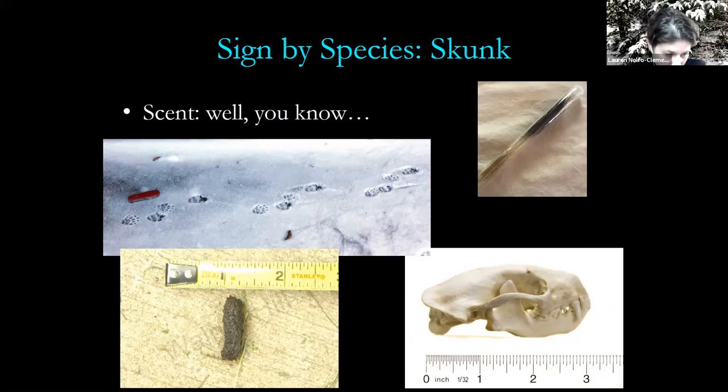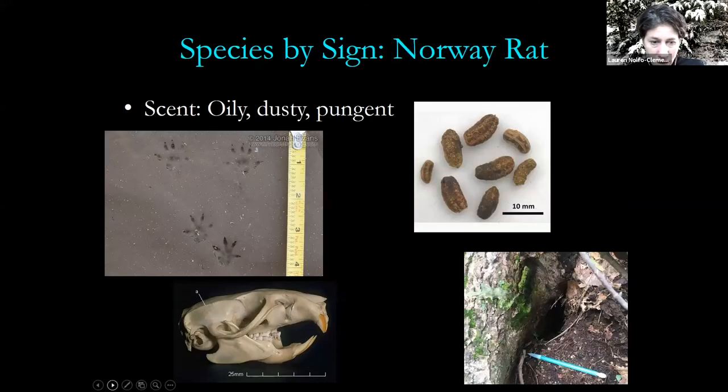Okay, lots of questions. Thank you, everybody. We're almost done with these individual species, so I can get to my poll because I know we're starting to run low on time. So, Norway rat. I have this one in here because as much as we hate to admit it, rats are everywhere.